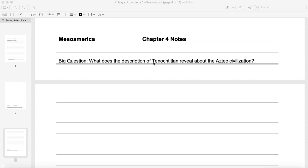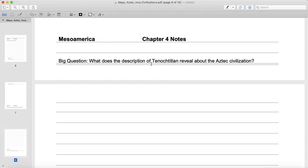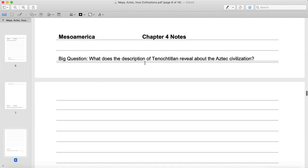Remember, I am shortening this word. I am terrible, I can't remember how to say it. I can't pronounce it, so I just call it Tays, because instead of "ten," they say "Tay." So just be aware that that's how I'm pronouncing it, okay? So that's our big question.